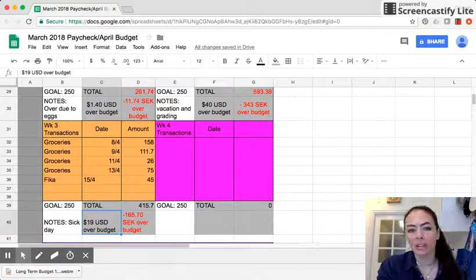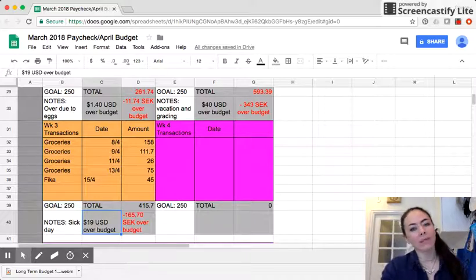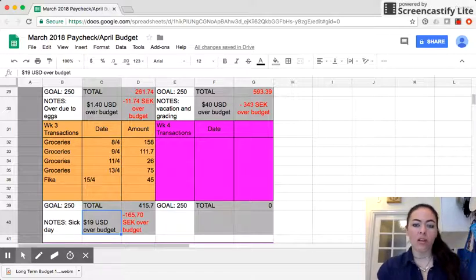I am living and working here in Sweden, and I'm trying to only spend $30 a week for anything that's not a fixed expense. For me, my fixed expenses are rent, cell phone, gym, and my Spotify subscription. So anything that doesn't fall under those four categories, I have to find a way to make it work with 30 US dollars. So that's groceries, toiletries, personal, anything that I might need.